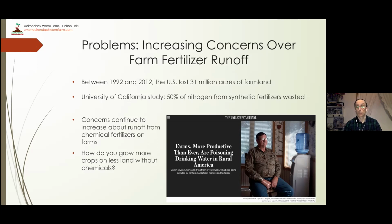And what do they do? They're using fertilizer, mostly synthetic fertilizer. And a University of California study showed that 50% of nitrogen from synthetic fertilizers is wasted. Part of the reason for that is that the nitrogen is put together in a chemical makeup that's really difficult for plants to take up. So they have to put more nitrogen than the plants really need, so that by the time the plants are able to take up enough nitrogen to see a growth boost, a bunch of the other nitrogen has washed away. That's also why if you put too much chemical fertilizer on your baby plants, you're going to burn them, because it's too much nitrogen for them all at once.